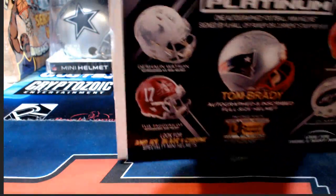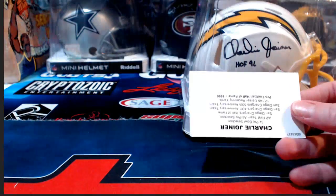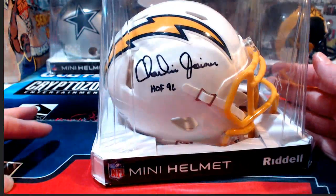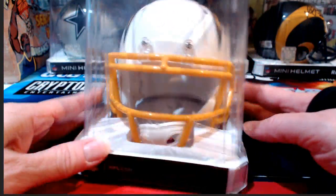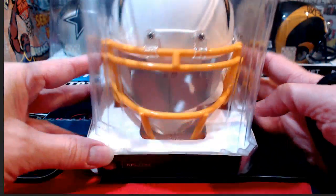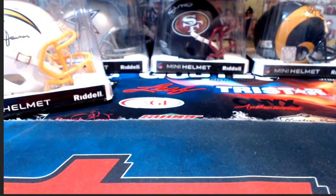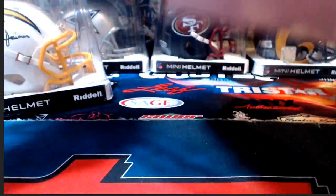Ay, ay, ay. Okie dokie, this is a charger of some sort. And it is a Charlie Joyner for the Chargers. Got the Hall of Fame inscription on it. It is TriStar authenticated. You can see the hologram sticker on the back. And we can barely see peeping out under the edge there that we do have the TriStar generic COA tucked under the bottom flaps. So here we are in our last box of Platinum Mini Helmets.